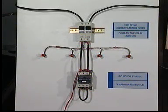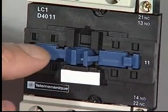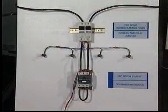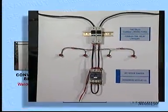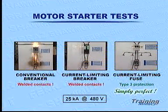The starter is protected. The contacts continue to be fully functional. The actual energy let through by the fuses was below the withstandability of the starter. The protection level achieved is Type 3 protection, meaning that there is little or no damage to the component and that it can be immediately reused.